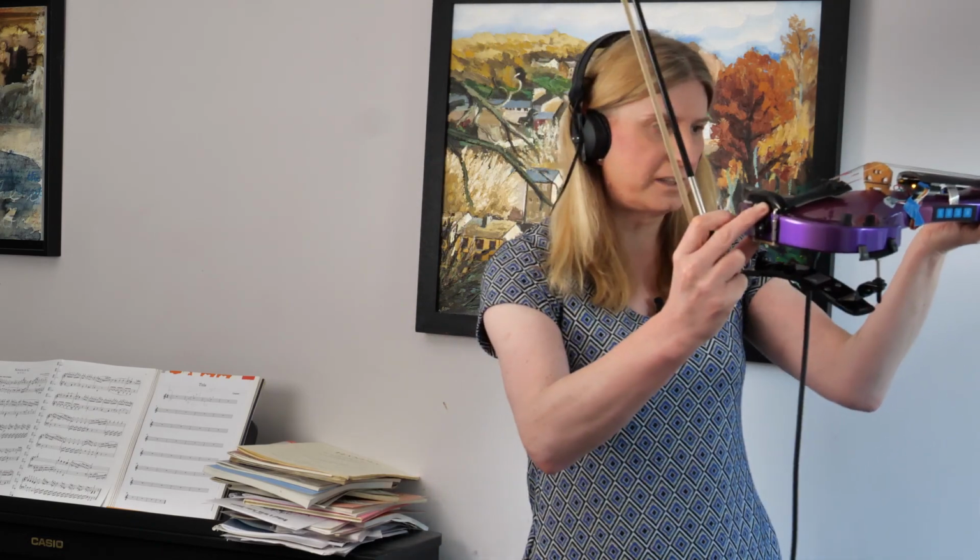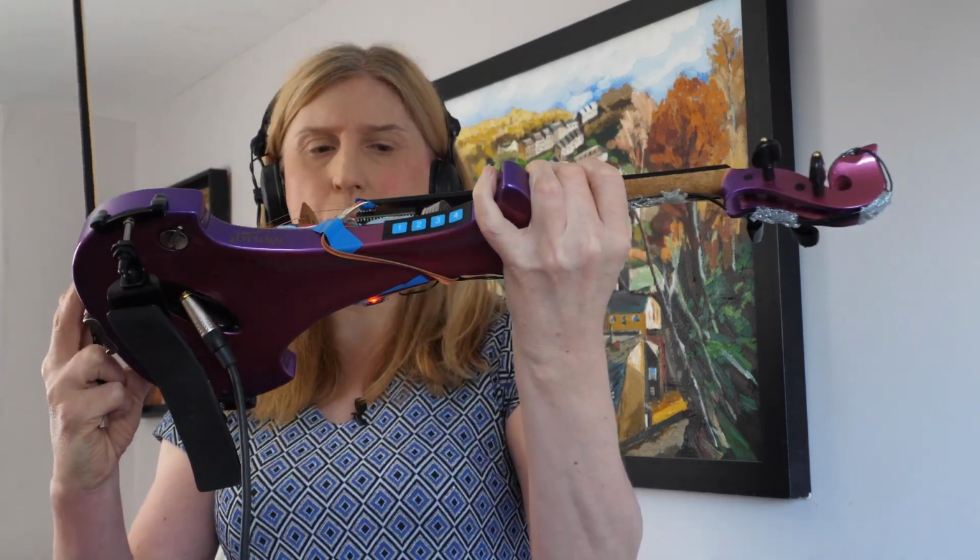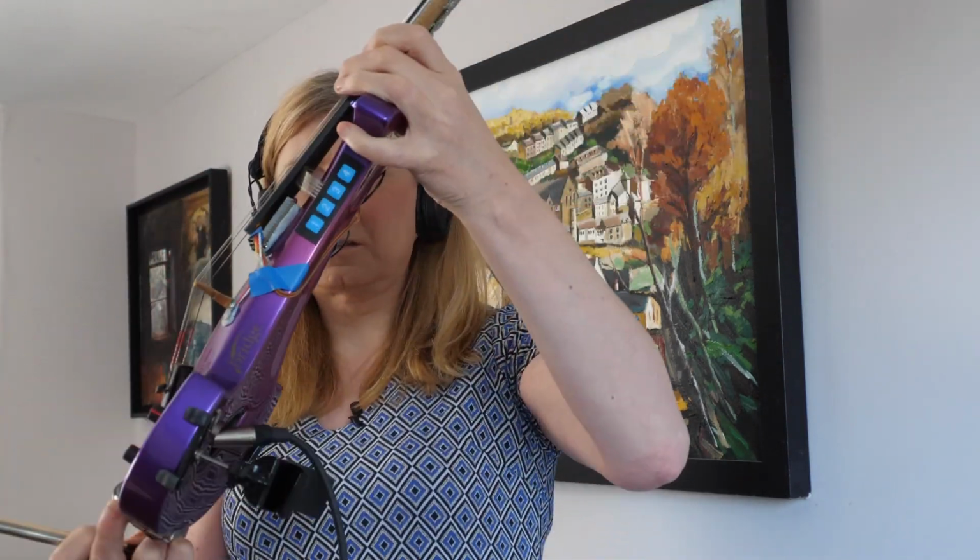So underneath the bridge there, I've got an inertial measurement unit that basically tells you where the violin is in space. So it'll monitor whether you do that or that or that, and it knows that. It's got LED lights on there, which I don't know, are they working? Yep, there's LED lights there. You can see those, which I can control with these buttons on the side.